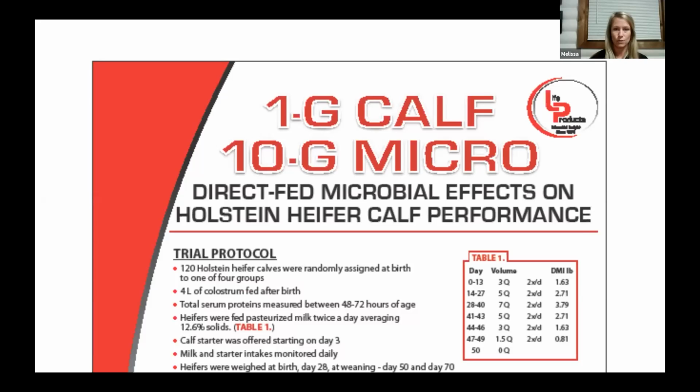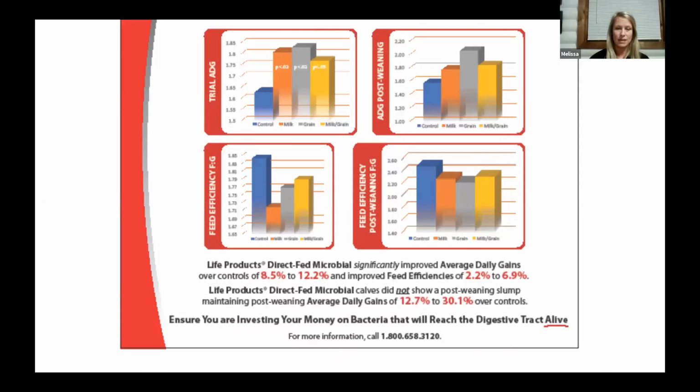This one was done on a research farm on baby calves, from birth on out to day 70. They were weaned at day 50. They were fed pasteurized waste milk twice a day, up to 7 quarts, so fed really well, and then given calf starters starting on day 3 all the way out. We had 4 treatment groups. The blue bar is a control group that didn't get a probiotic at all. The orange got our probiotic in the milk, gray got it in the grain, and the yellow bar got it in both the milk and the grain.